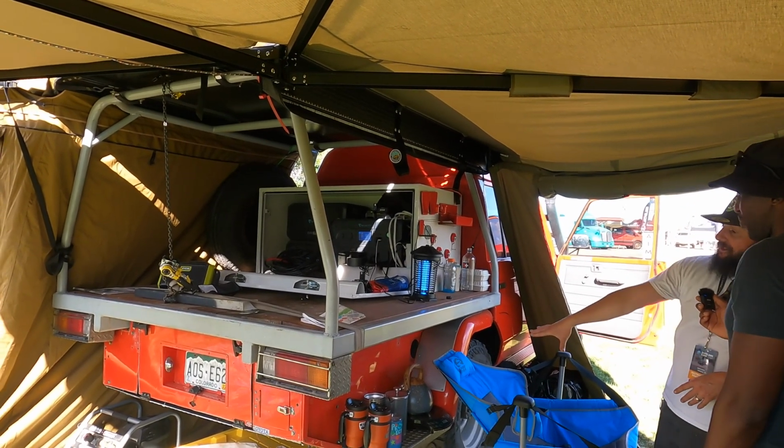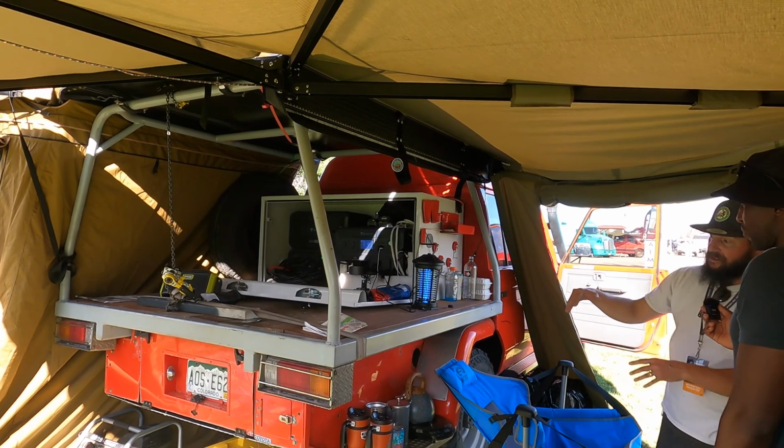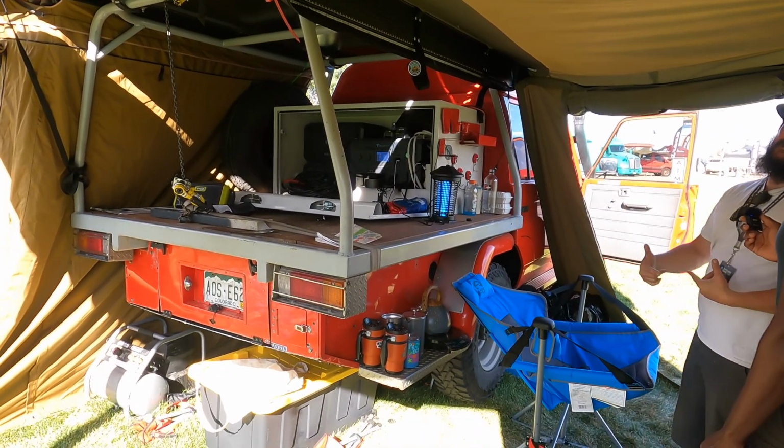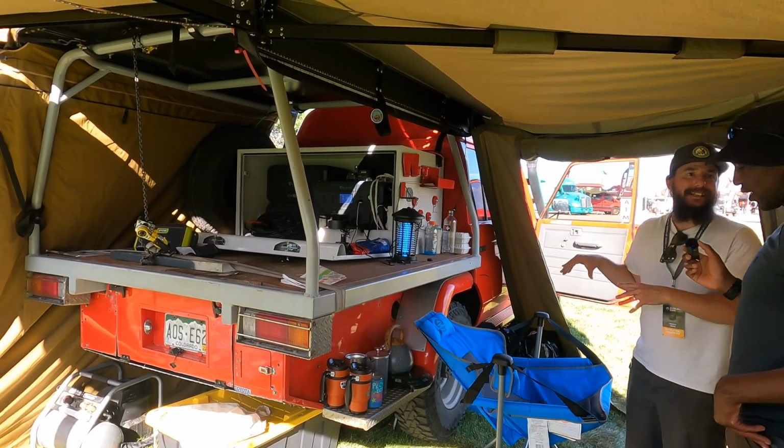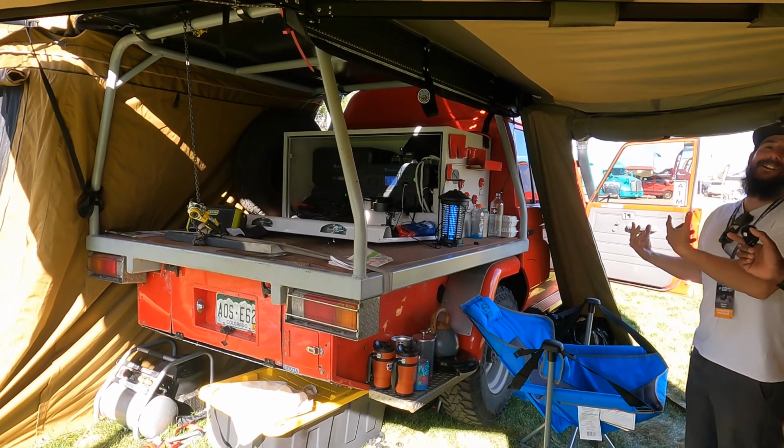Nice and open. Again, once I finish up this underneath part, there's going to be storage underneath for all of my recovery gear type of stuff. Everything I don't get to every day necessarily. I'll just tuck it away in here and I can lock it.